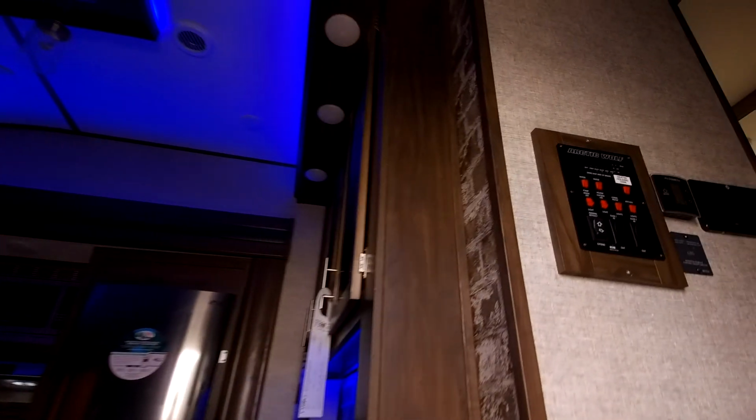Now you're going to see it's a little bit dark in here, but the reason why I did that is because I just really love the lighting on this Arctic Wolf. So let me give you an overview here.